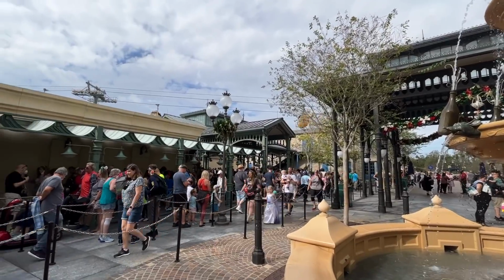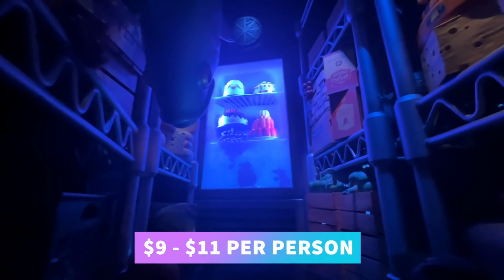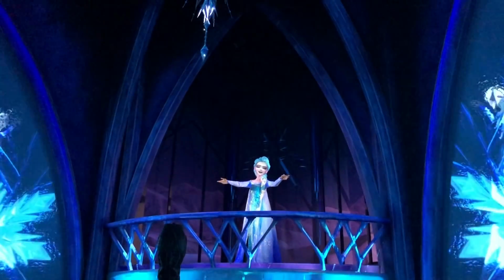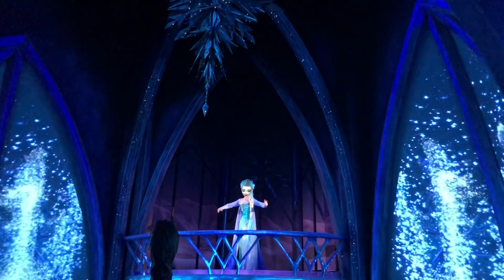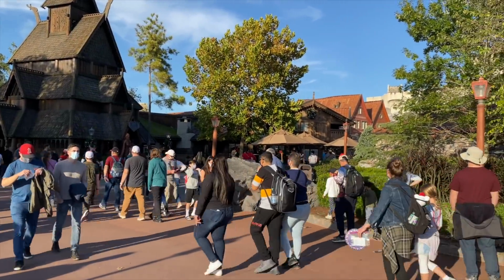IAS prices fluctuate depending on the time of year, but usually we see lightning lane prices for Remy's Ratatouille Adventure and Frozen Ever After range from $9 to $11 per person. That means for just one ride on one of those fancy rides, a family of 4 could wind up spending $44 extra. So again, is any of this worth it? In terms of Disney Genie Plus and the $15 extra for the whole family, not really.